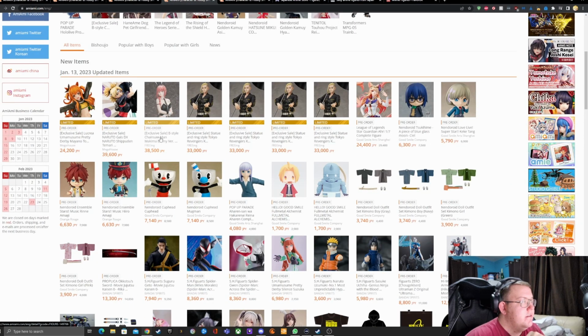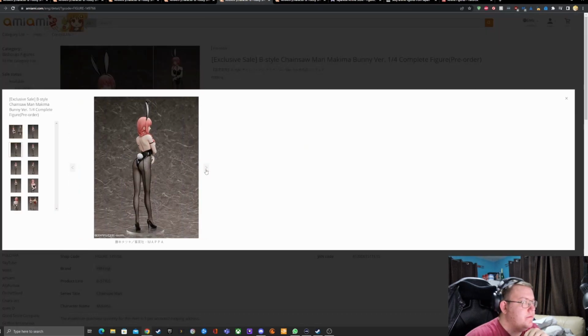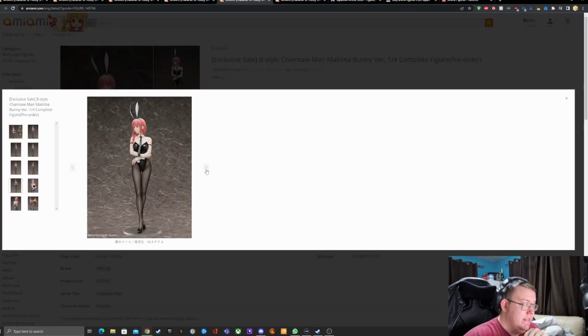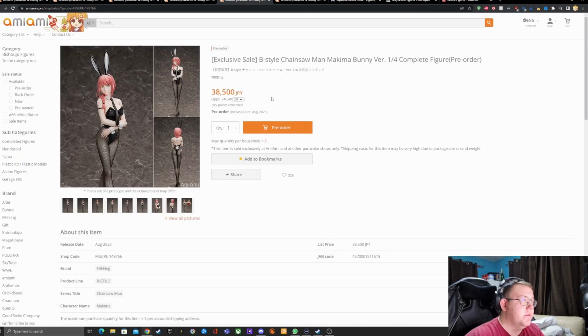The other B-Style. Chainsaw Man Makima Bunny Girl. It's very simple, unfortunately, this one is. So I wish they again did more, maybe with her hands or something that she does in the anime. Position would have been better. 38,500 yen. Nearly £250.